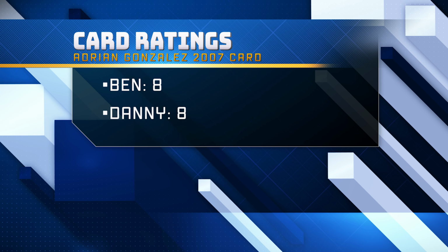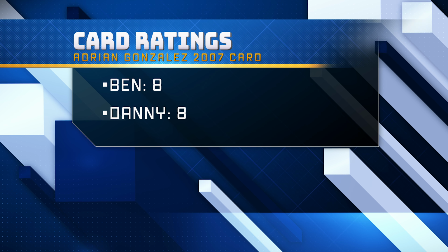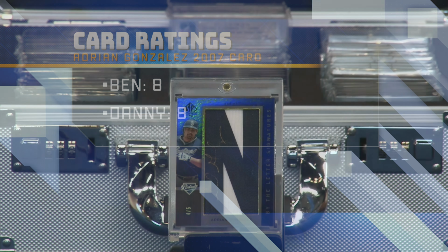Plus, Adrian Gonzalez was a very good MLB player, and six years out of the league, we can look back and say he had a very successful career. So this card, I think, is very valuable. Danny, what are you thinking today? So for my rating, I give it an 8 out of 10. The card itself looks nice overall. And he's also been with the Red Sox, like you said. That's all I got to say about it. What's our next card, Ben?